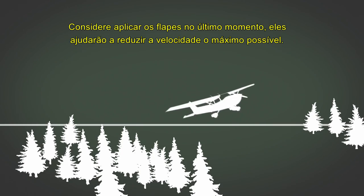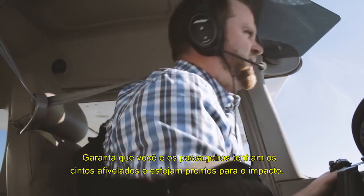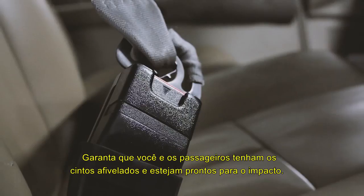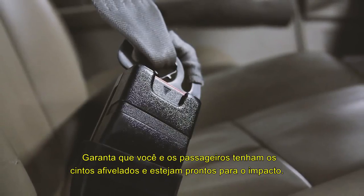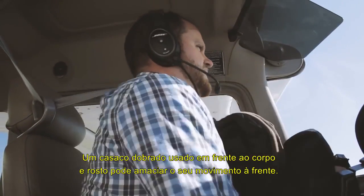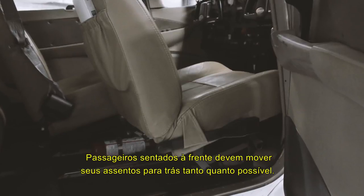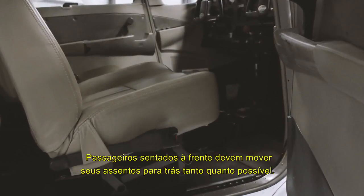Consider dumping the flaps at the last moment to help slow down as much as possible. Make sure you and your passengers are buckled in with seatbelts and shoulder harnesses and are bracing for impact. A folded jacket in front of the face and body can soften a forward jolt during landing. Front seat passengers should push their seats back as far as possible.